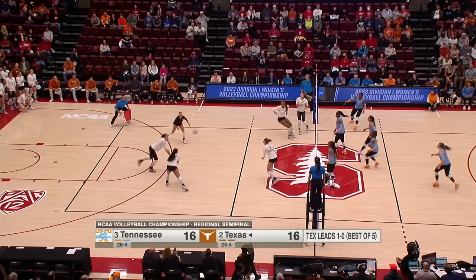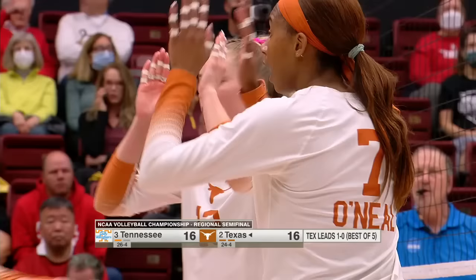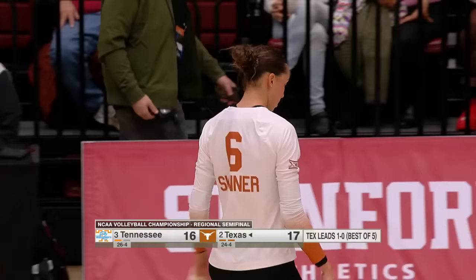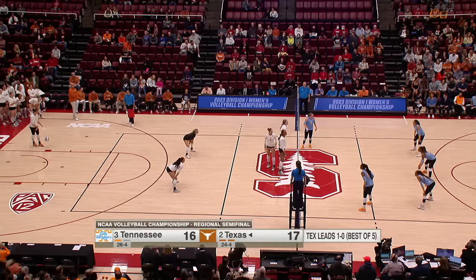Fingle from the back row. On the block. And in the net. Point Texas. Remember, it was a 14-11 lead for Tennessee. And you see how things switch. The Longhorns, at the end of the first set, went on a bit of a run and pulled away in set number one to win 25-19.